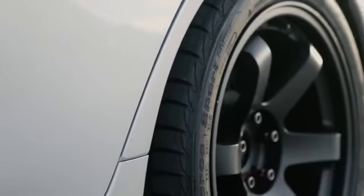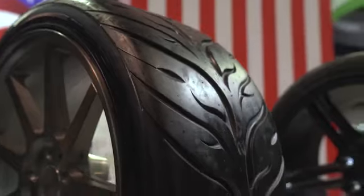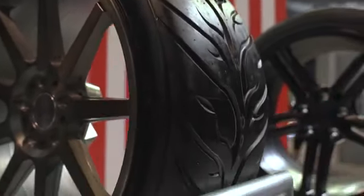Leading us right into the fourth and final bullet point on the list for today, which is going to be your tires. Now, it may come as no surprise that your car tires are going to eventually wear out. And when that time comes, it's a great opportunity to get your hands on something better. And that is going to mean something different for everyone. Now, Giles, what do you mean by that?